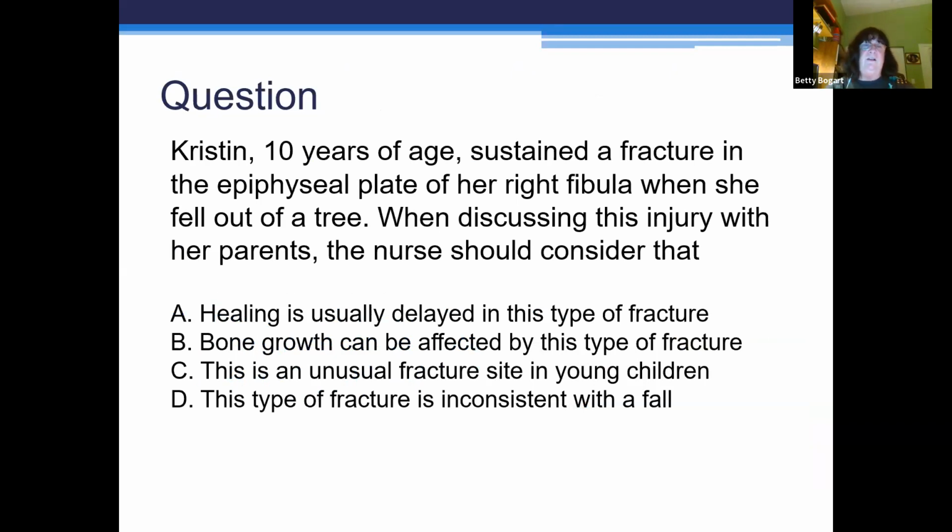Now, Kristen is 10 years of age, sustained a fracture of the epiphyseal plate of her right fibula when she fell out of a tree. When discussing this injury with the parents, the nurse should consider what? Well, what is an epiphyseal plate?